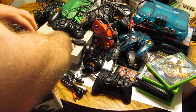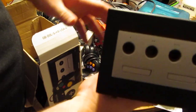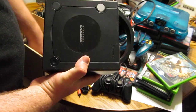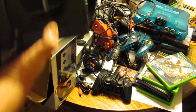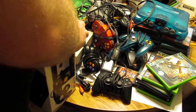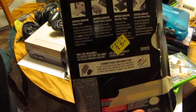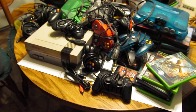Then in here I have a Gamecube. Black. Has all the cords. One memory card. And then I'll just show that so you can see it. There's a controller in there and both AV cables and all that. So, again, hell of a steal. As you see, he wanted just 25 bucks for it, so sometimes it's worth just asking people for a bulk price.